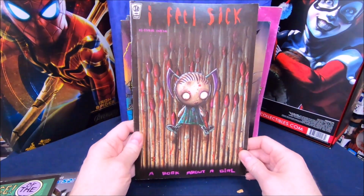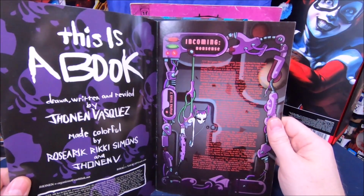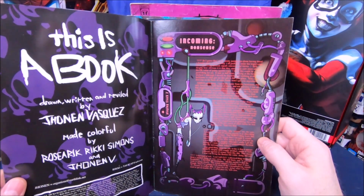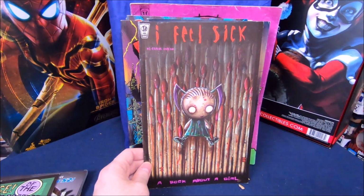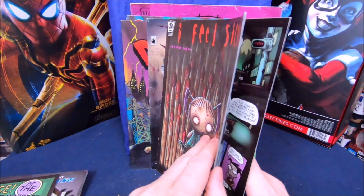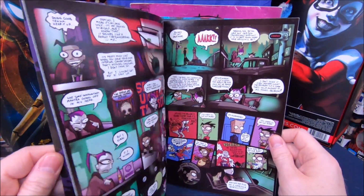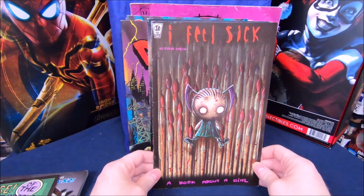I Feel Sick number 1. This is also Jhonen Vasquez, I think. I'm so bad with names. I just know he's the guy who created Invader Zim, and I'm always looking out for his stuff because I kind of like his art style. It's fun and quirky, and it reminds me of Invader Zim. So, I Feel Sick number 1.